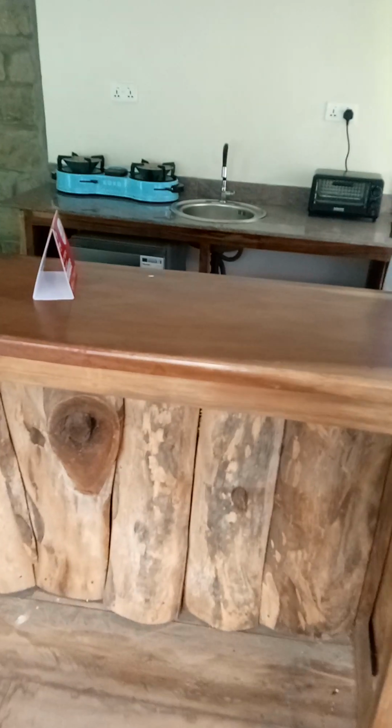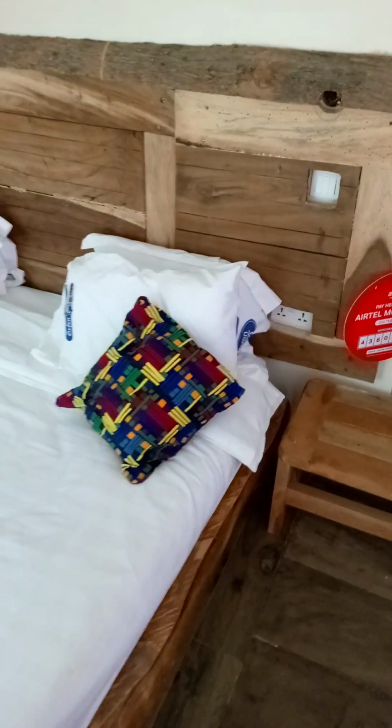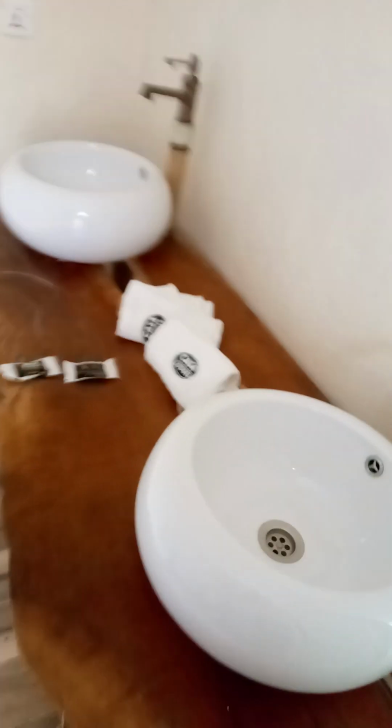And this is yet another room, which is already complete, and you can book. You have your microwave, you have the fridge here, you know. For payment, you don't need to carry cash. If you have issues with cash, you're able to pay using mobile money. This is how it is.